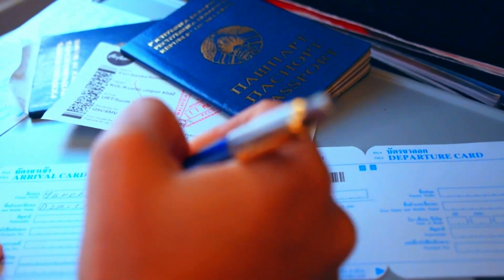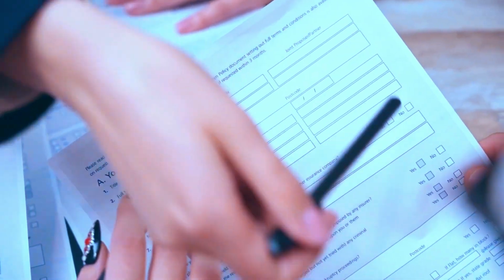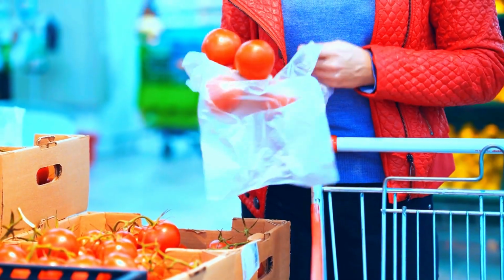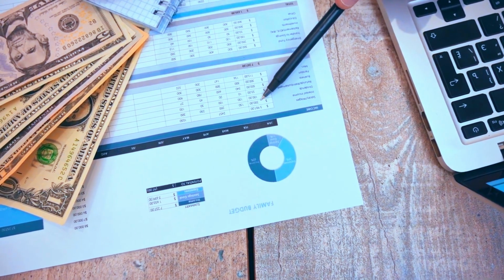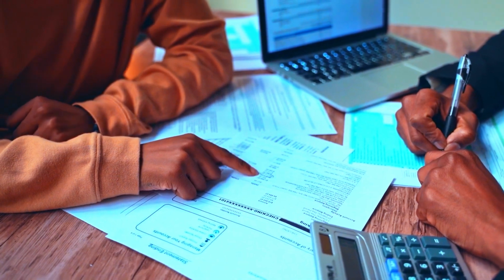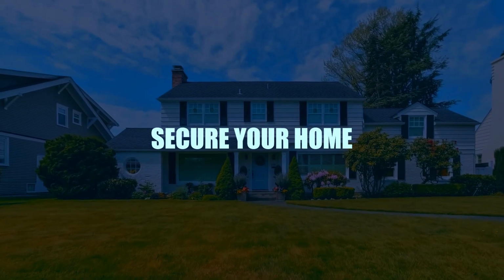When evacuating, make sure to keep important documents such as identification, insurance policies, and medical records in a waterproof and portable container. This will help ensure that you have the necessary information should you need it during or after the storm.